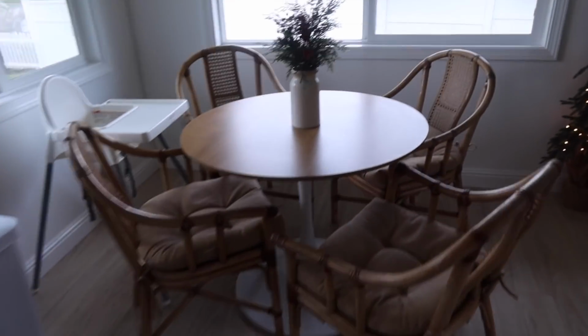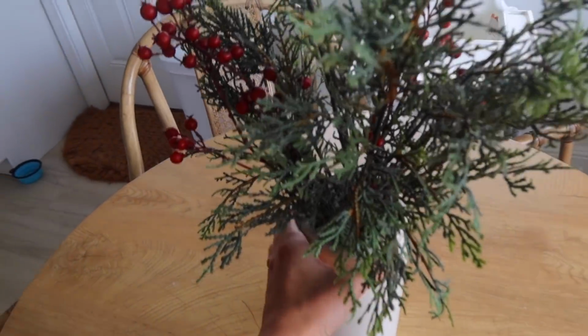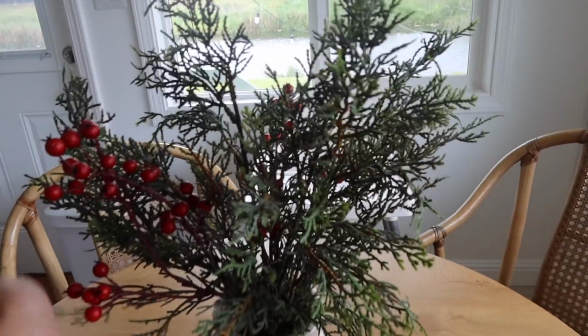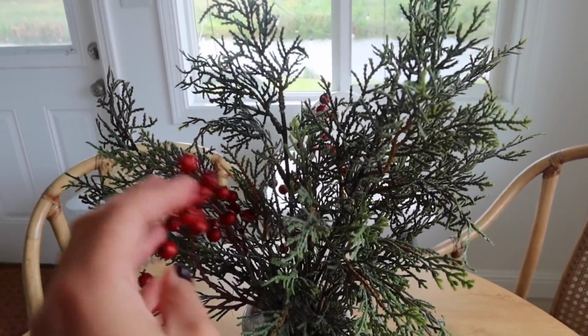I'm obsessed with it. And on our kitchen table, keeping it simple, this I brought from Ohio too, just a jar with the greenery with the little red berries to add a pop of Christmas on the kitchen table.